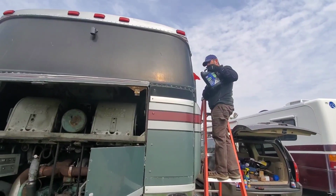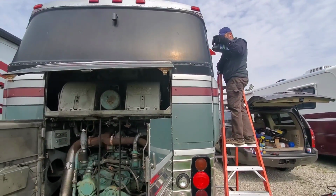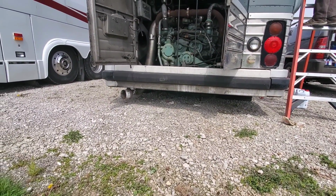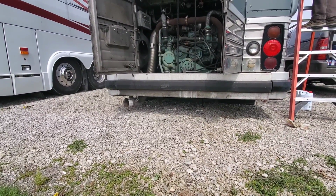Lance is up there adding water to it right now. So we found the cooling system is low. We don't know how low. I don't see any coming out below it. We checked the oil. Oil level looks good. So I'm not concerned that the coolant or water went there.